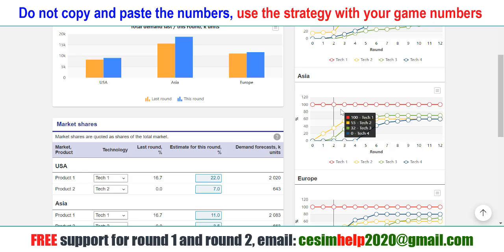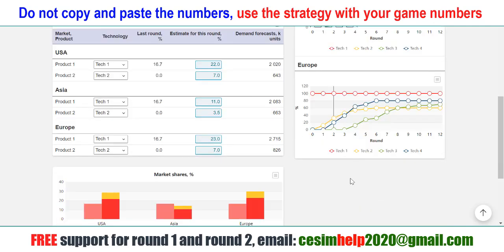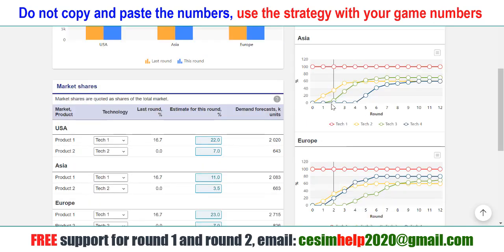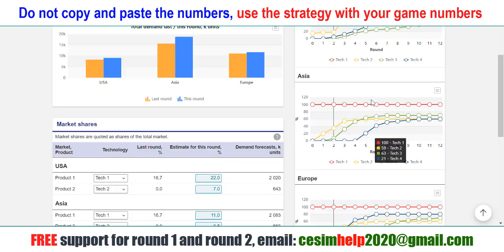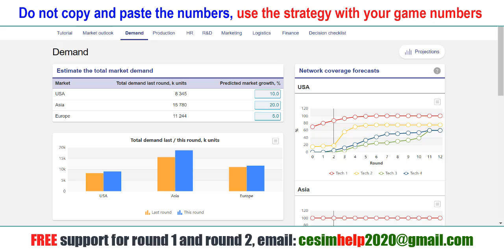And for the Asia market, Take 2 is going up, but in Europe it is quite different. Take 4 is going up very fast. In Asia, Take 2 and Take 3 are going very fast. So you need to know the demand and then you adjust the strategy.